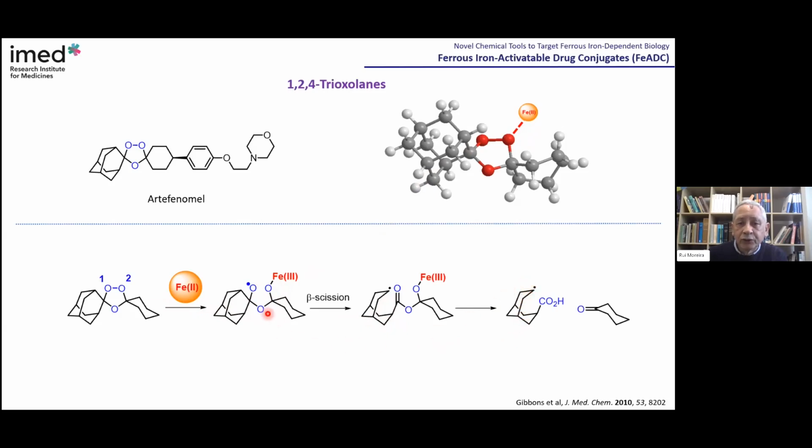biomolecules. Of course, the two oxygens are not equivalent, so I only showed here one of the reactions, but the principle is identical. The only point to take attention to here is that oxygen 2 tends to be more reactive with iron 2 than oxygen 1. So this is the main pathway.